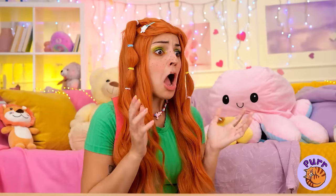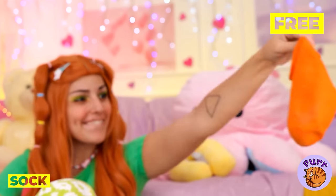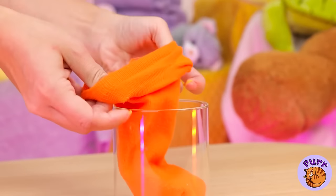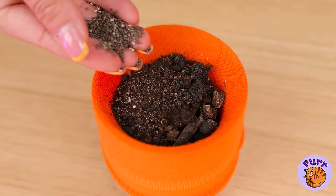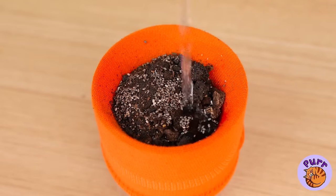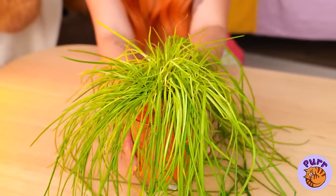Uh-oh! What is it with this cat and plants? It's okay. Add a sock to a glass. Fill it up with seeds and soil. Water it, and soon it'll grow. Wow, that was quick.